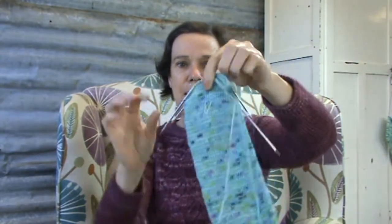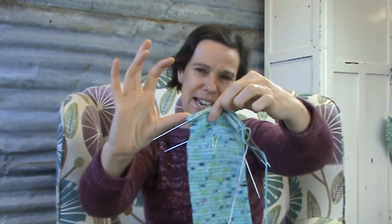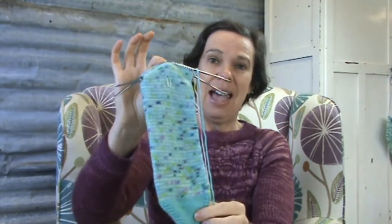So I've got the heel in on the first one, and I'm going to do probably another this much on the leg, and then do a cuff in the plain blue again, and then I will knit the second one. With these ones, I'll be able to get them exactly the same size because I can count the number of stripes, and then they will end up being the same without having to count every single round.